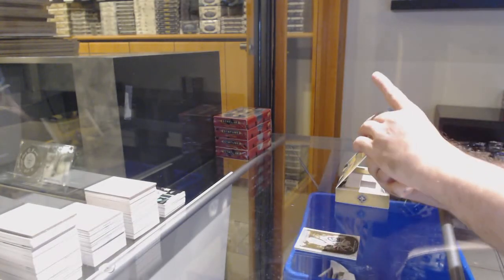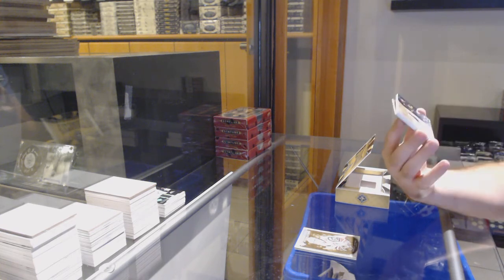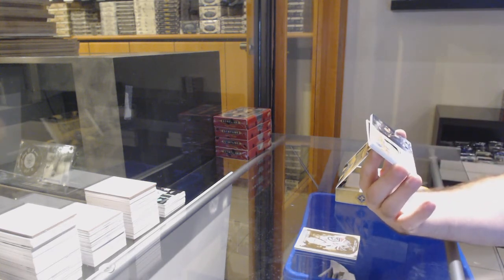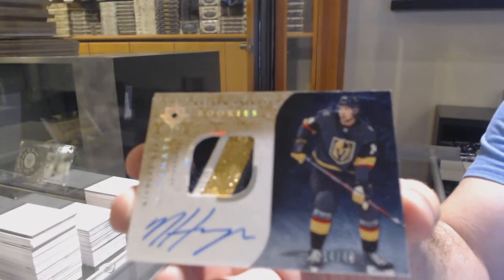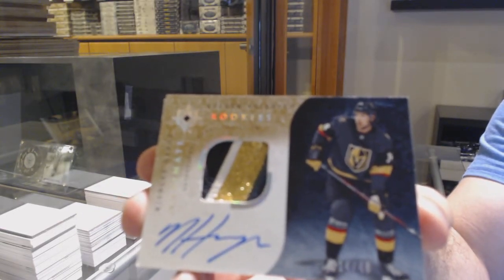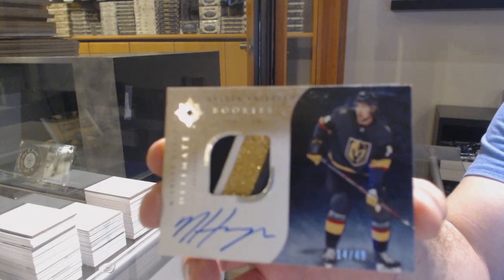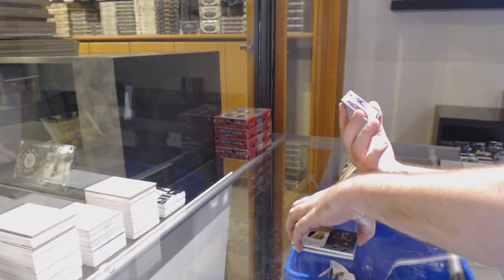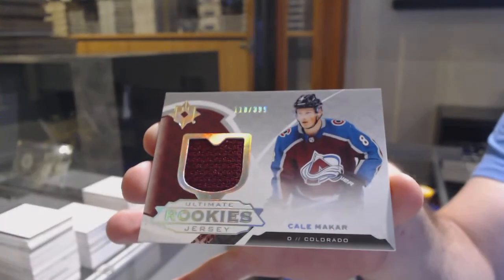We've got for the Vegas Golden Knights, is that jersey numbered? I think it is. Numbered 14/49, Nicolas Hague. He's number 14, right? Nicolas Hague. And hopefully the last card's autographed. It is not. A $3.99 rookie jersey of Makar for the Avs.